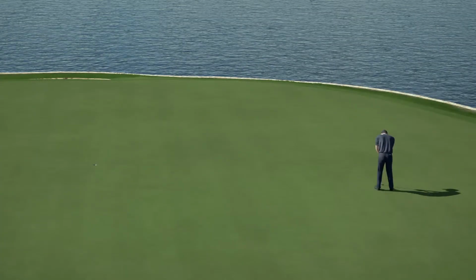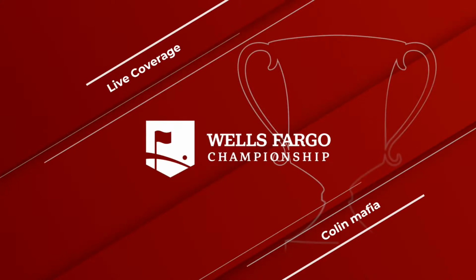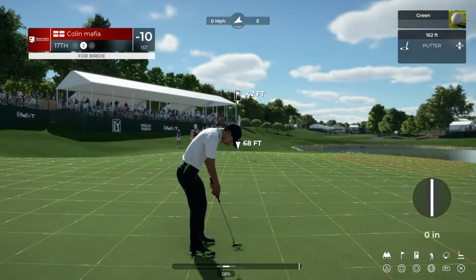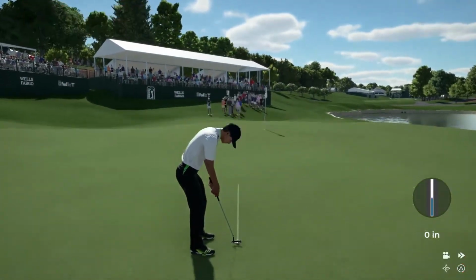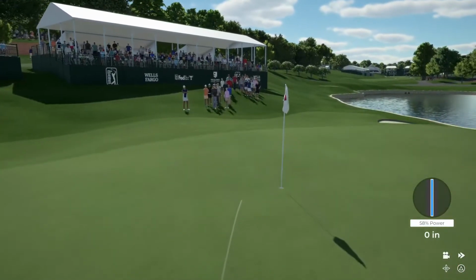Let's have a look at Patrick Cantlay from earlier. Always lovely to see a long-range bomb made. Let's recap it. And John, how long's this putt? It seems to be a fair way. Well, this has to be more than 40 feet from where they're standing. I'm going to go with 42 feet to the cup.